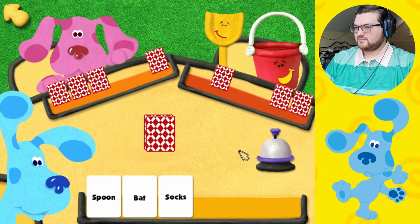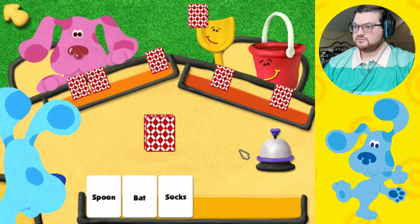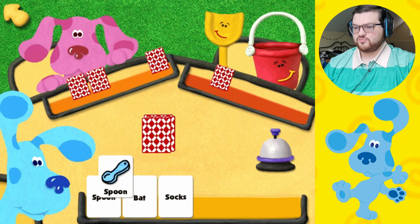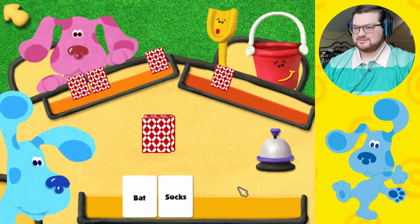Now we pick shovel. Look, it's a match. Uh-oh. It's your turn to pick, Blue. One of these has to be a picture. Oh, spoon. Got rid of spoon. Good matching, Blue. Spoon and spoon. Now my turn has to end. Magenta, your turn.